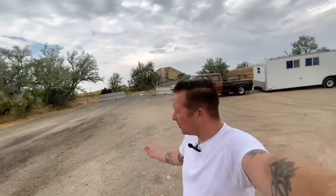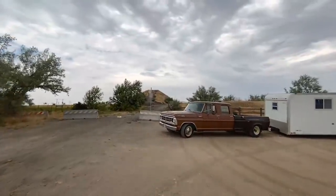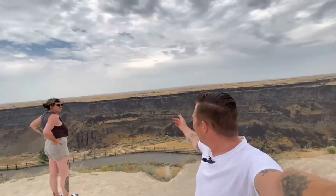Behind me right now is the Snake River Canyon jump site from when Evel Knievel attempted to jump the canyon. Wow! What kind of nutter would attempt to jump this? That's insane.